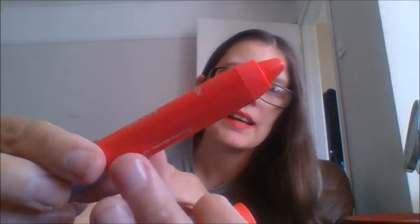So the next colour we are going to try is the pumpkin pie. I will be right back. What I did there was I jumped the gun and I didn't actually show it to you. So this is the colour. I think I did. I can't remember. It's been a long day.